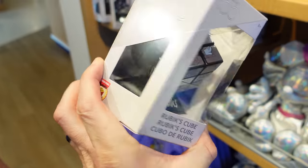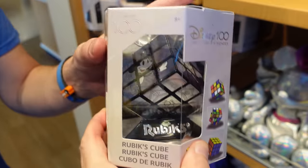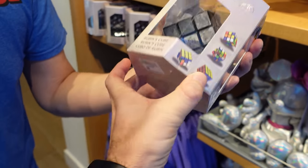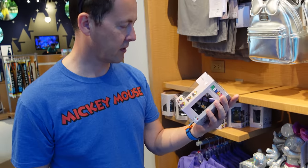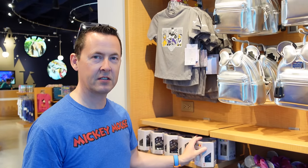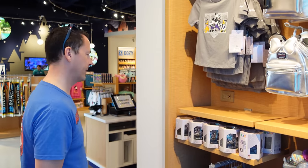So. Rubik's Cubes are a thing apparently still. Is that Disney Rubik's? 100 Rubik's Cube? How much do they charge for your Rubik's Cube? $20. That'd be very difficult to do, especially if there's no colours on it. I've never been able to manage to do a Rubik's Cube. I can do one coloured side, that's it. Everybody can do that.